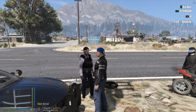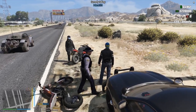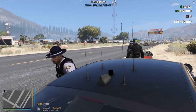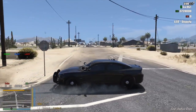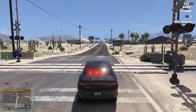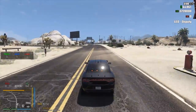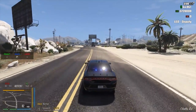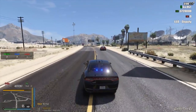Copy, en route code 3. Send additionals. There you go. Alright, buddy, there's your copy. Go ahead, take the bike home. Alright. Okay, right now we're getting out for an officer down on US Route 13. Vehicle took off. It's going to be a silver vehicle. Shit, he's going to get other officers out. Shit.